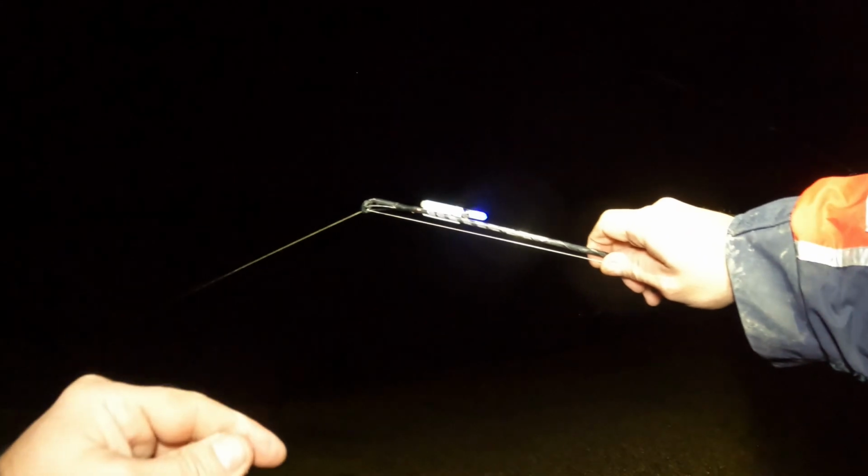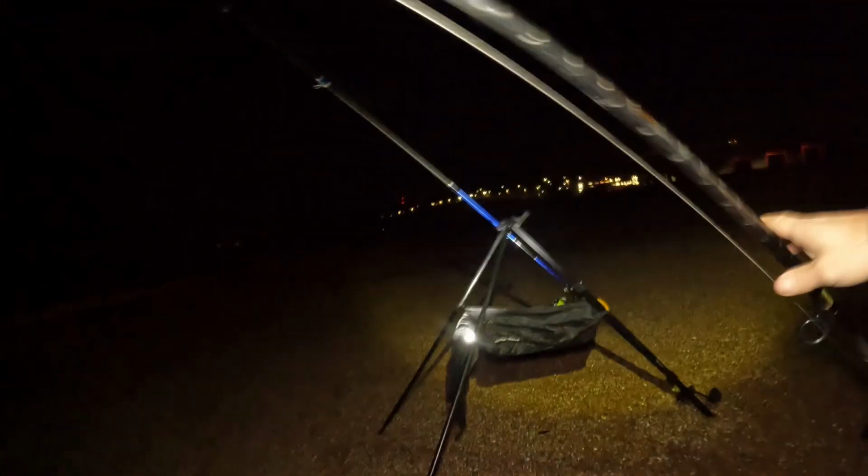Being so long since I last went fishing, I haven't got my tip lights, so I've basically managed to find one old one. I'm going to clip on now, hopefully, if it goes. On you go. That's on. Tip light's on. The other one I'm just going to have to get the light on, but let's set it up first.